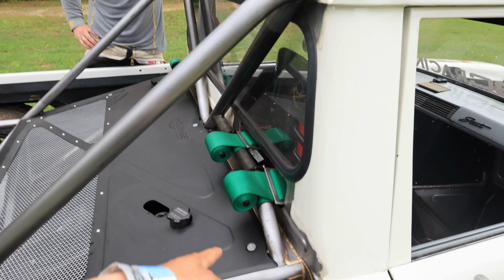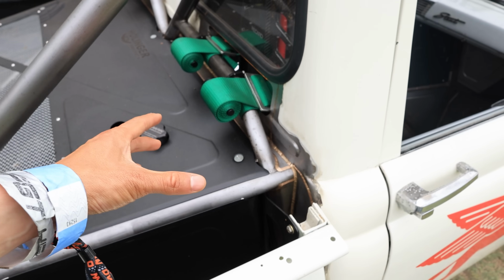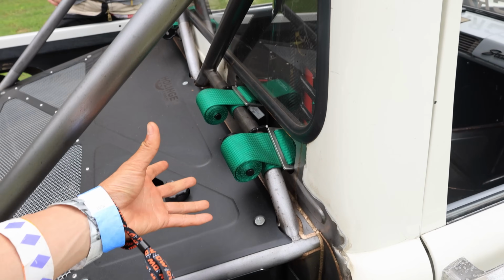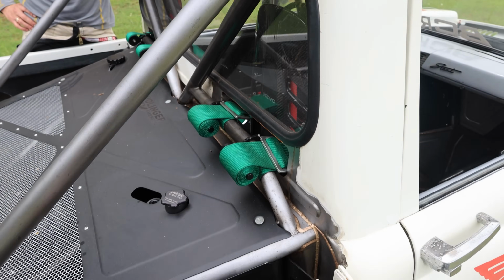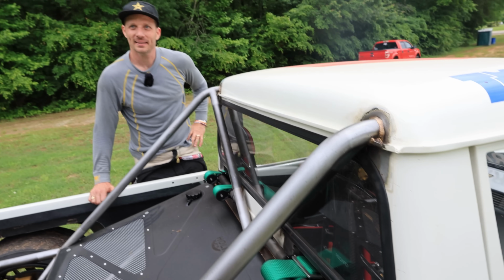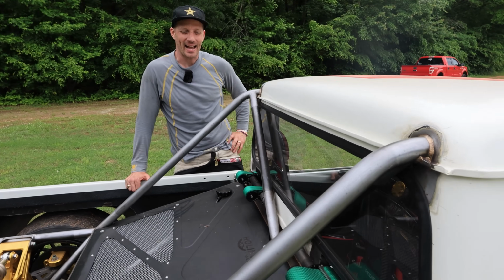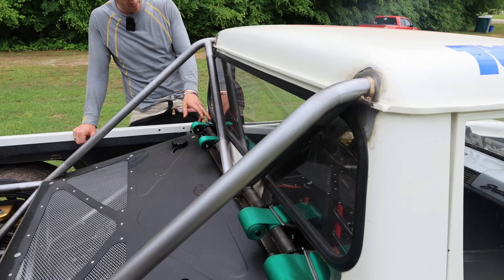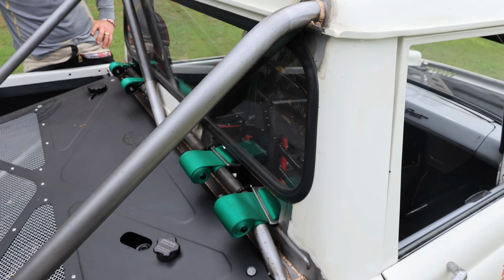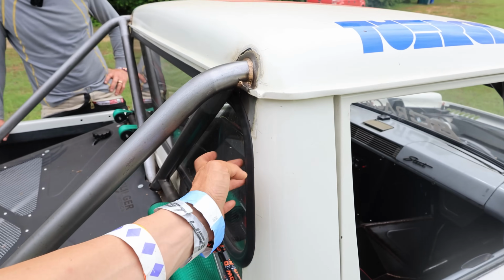This is something that's unique that I haven't seen on any other build. The harness bar is outside of the vehicle. That is so interesting. I mean, it's because the cabin itself is so small. Yep. Had to do it. It's a little bit of a bummer, but I don't know, it gives it a little something different to look at. Right. So then, is this original glass?